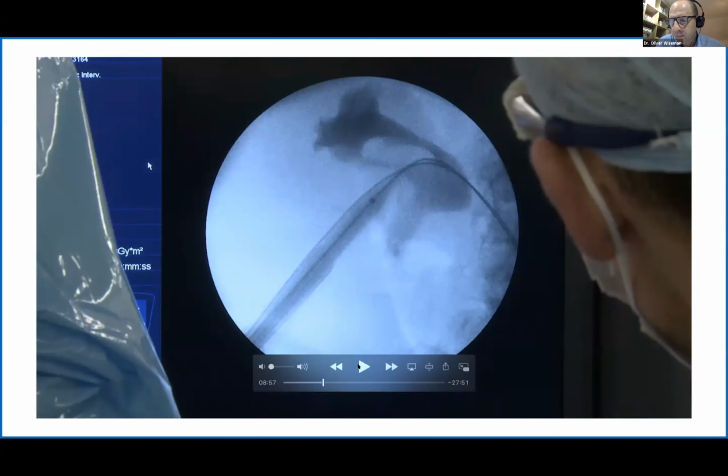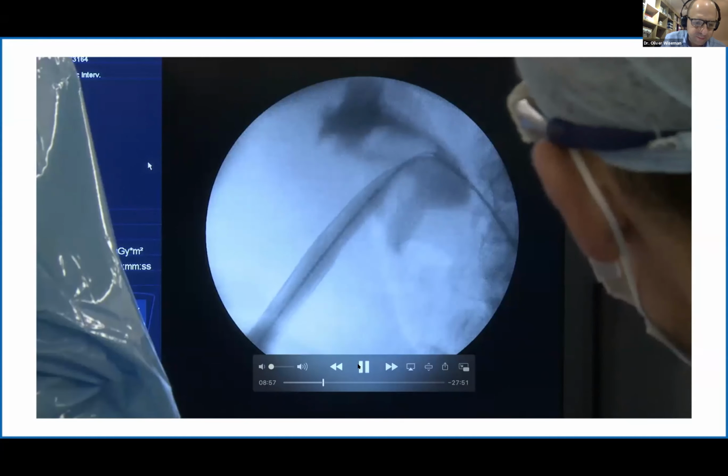Yeah, but if at the start you predict that you're going to need that, then you'd put both wires in at the start, because it's much easier to get the wire in before you've dilated and decompressed the system. Yeah. All right, perfect. Well, sorry, let's move on then.